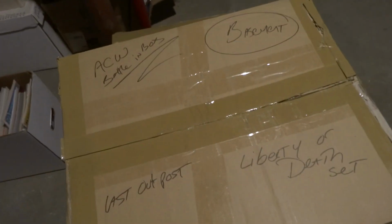Oh, okay. So, what else we got? So now, let's throw these over here. I'll put them there. And I'm gonna figure out which box we wanna open up. I know this is miniatures. These are painted miniatures, because it says it. French 28mm painted Napoleonics. Then we have the ACW Battle in a Box and the Libya Death Set. Let's open that one up. I'm gonna go get my knife.